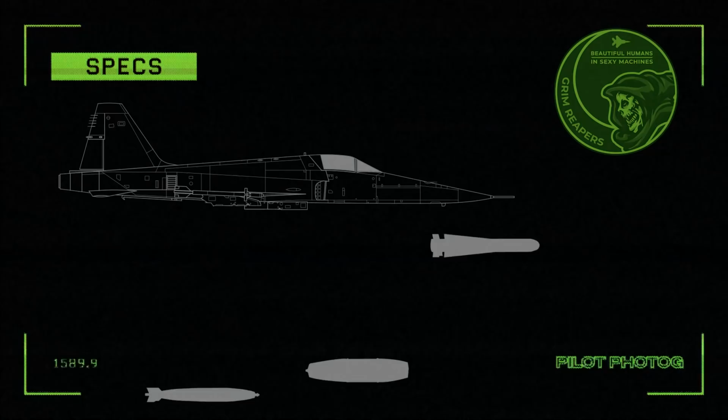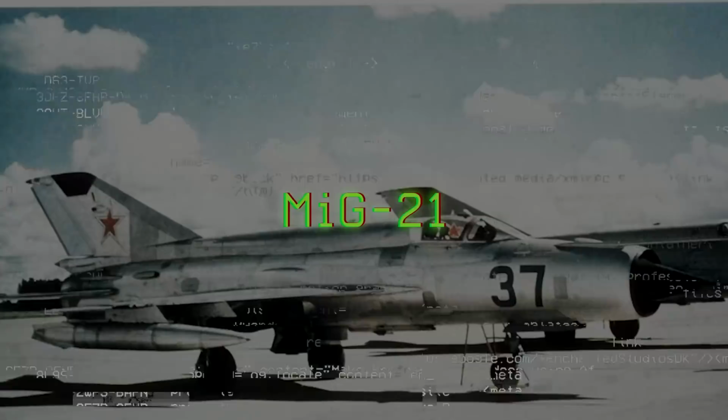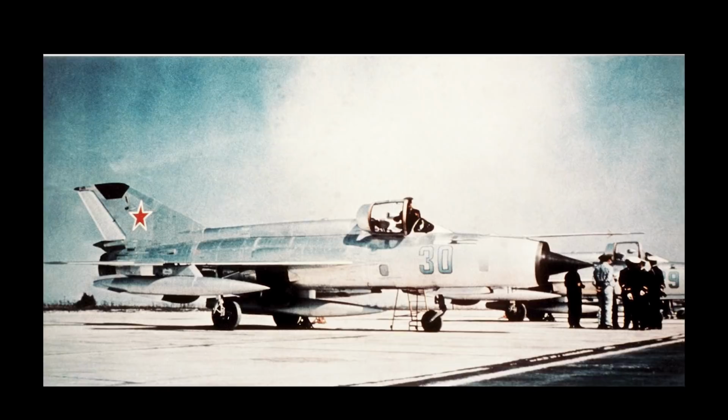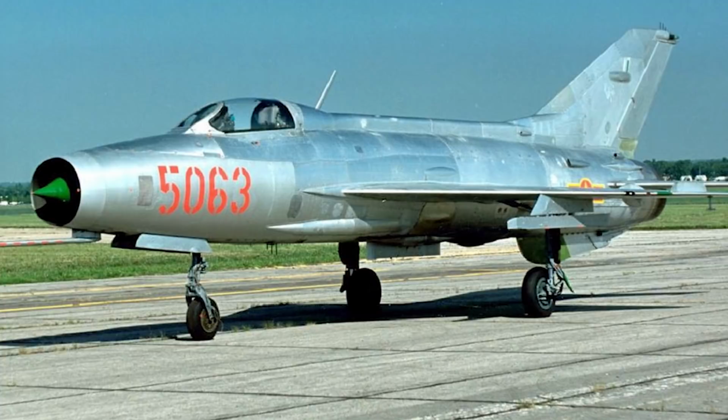Now let's take a look at the MiG-21. The Mikoyan-Gurevich MiG-21 is a lightweight Mach 2 fighter and interceptor codenamed Fishbed by NATO. Initially developed by the Soviet Union, the MiG-21 is still operational for several air forces more than six decades after its first flight and is the world's most produced supersonic aircraft.